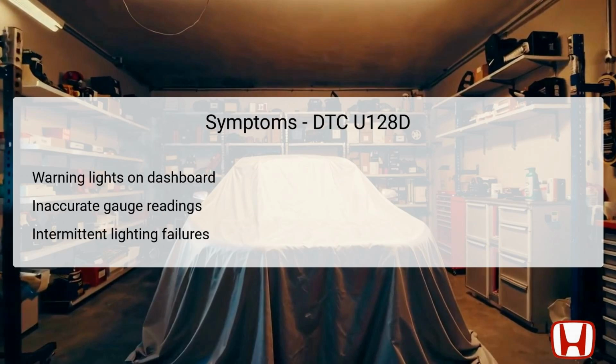Drivers may notice several symptoms associated with DTC U128D. One prominent indication is the appearance of warning lights on the dashboard. These lights may illuminate to alert the driver of the system malfunction.